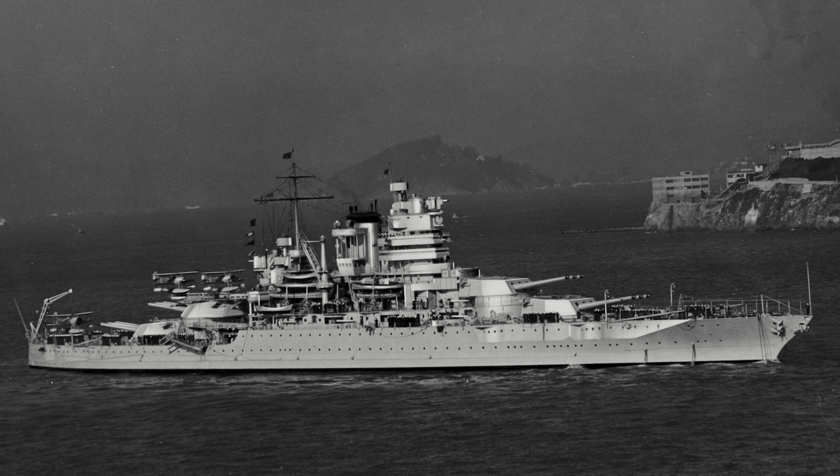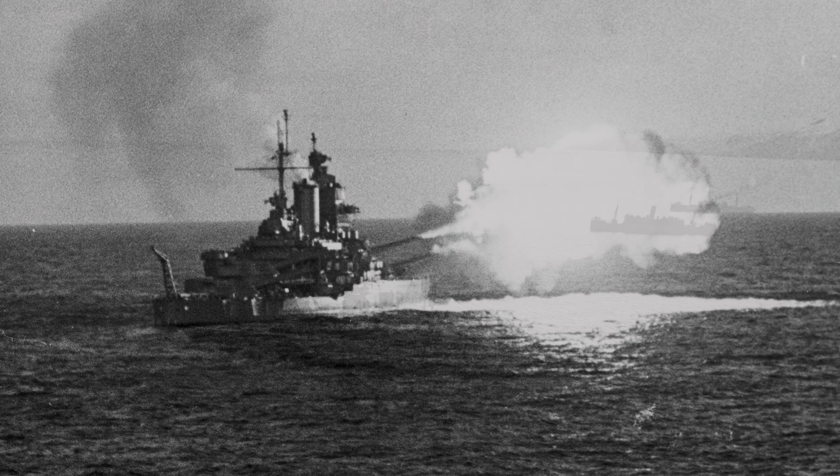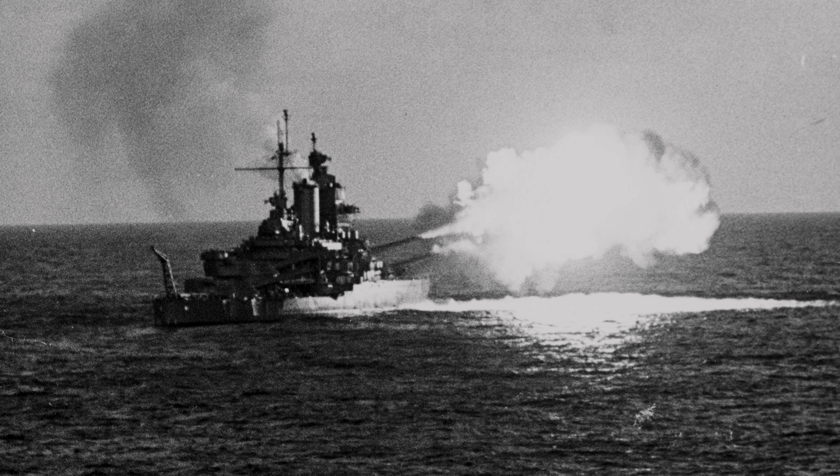In between those two incidents, she earned 8 battle stars in World War II, survived kamikaze strikes, and even fired a spiteful one-shot salvo at the Battle of Surigao Strait, after the fight was already over. At this point, she's less of a ship and more of a Final Destination prequel.